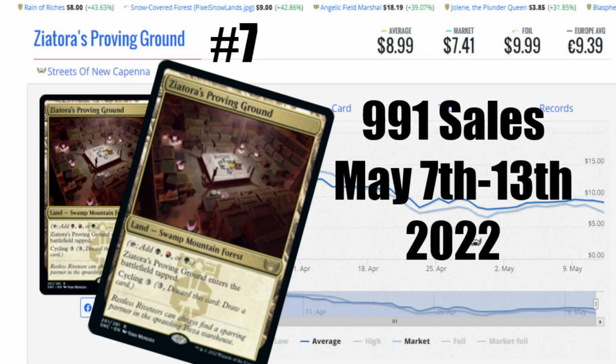So this one had 991 sales this week, which means people are finding good uses for this combination of land. The average is $8.99 US. The market is $7.41 US. A foil's $10. That's very reasonable. And it's €9.39 to get this card in your house. It's around $16 Canadian for this card, but it is sold out currently locally. So keep that in mind, guys.